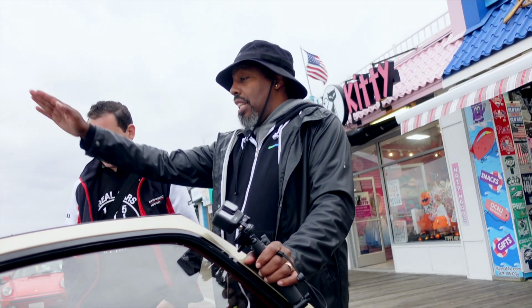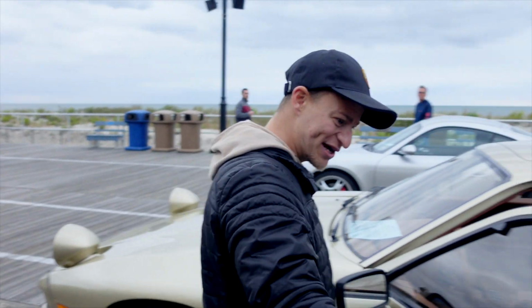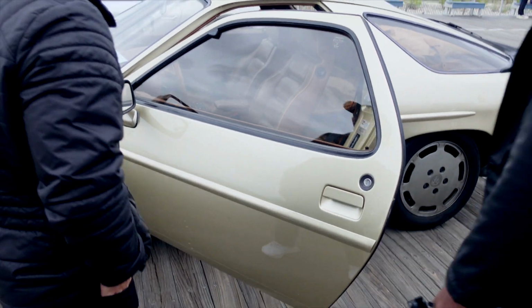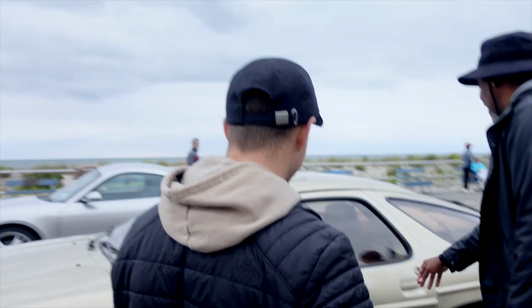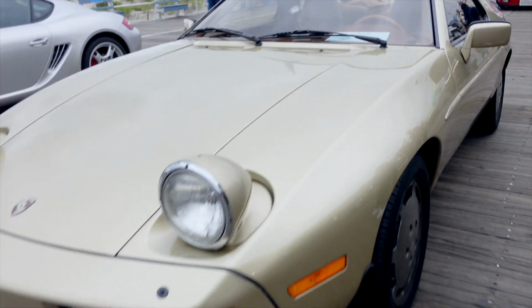It's definitely more a touring car. Yeah, it's definitely a touring car. It's a big door, too. It's a big door. Wow. That's the 80s sound when he closes it. It's got that nice metal clink.